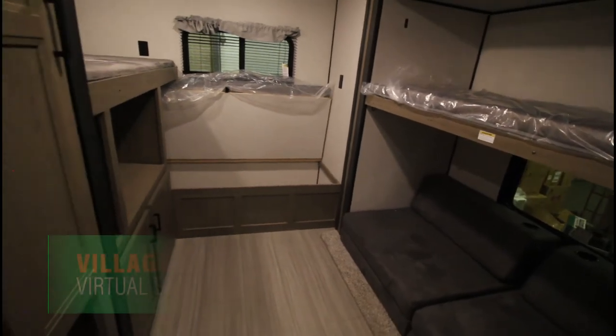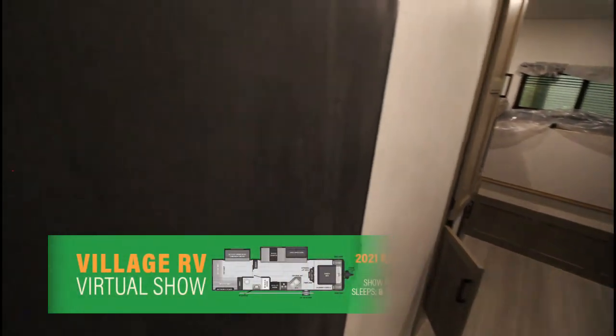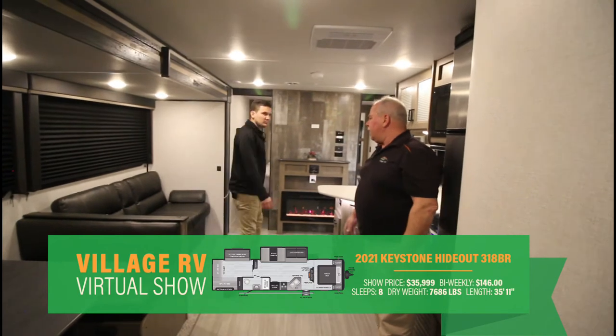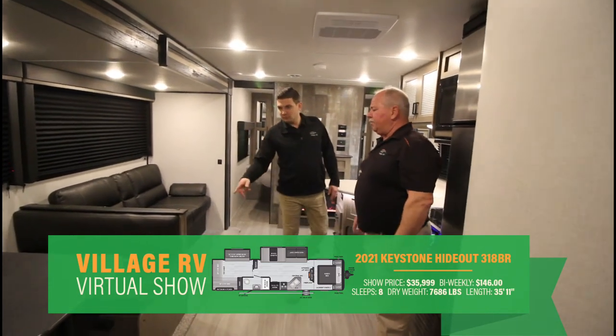That's awesome. Yeah. A lot of times the kids want to bring their friends, or if you've got your cousins, you want to bring them along. You have lots of room to put them inside that room, so it's nice and quiet for the parents. And then there's still lots of room in here for other adults to sleep if you do have them.